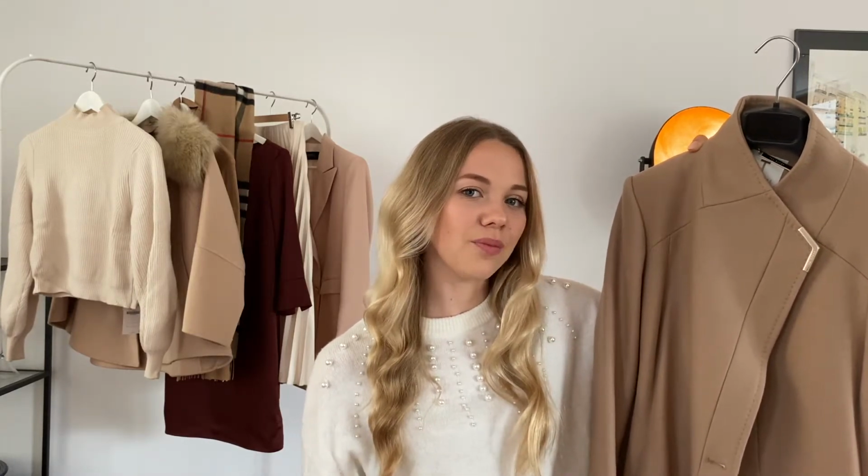So this is a really nice option, but you do not have to spend that much money right away for a good quality coat, because the winter season is still to come, and in autumn you will be fine with a coat that is not as thick and warm, but something like this is a really nice option. My next autumn essential is an autumn appropriate skirt.